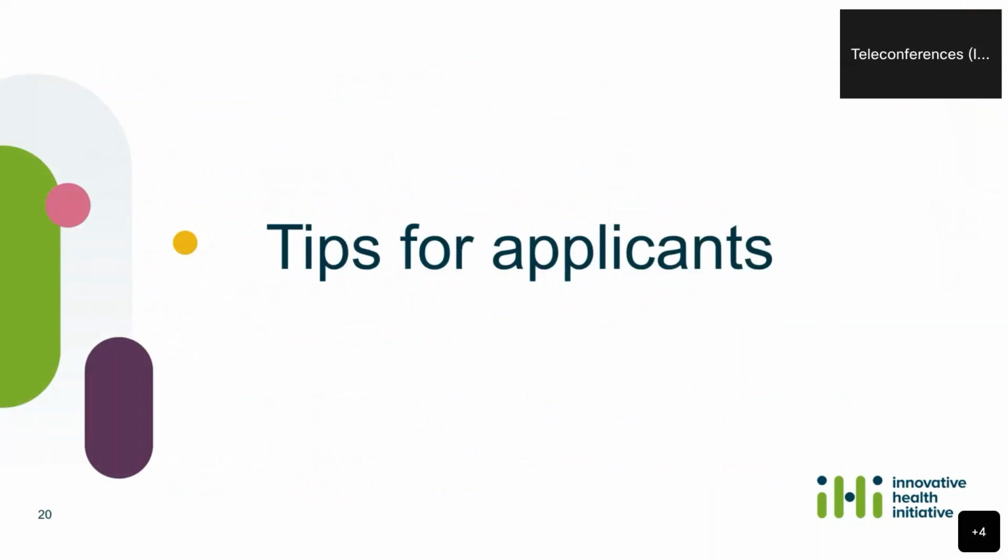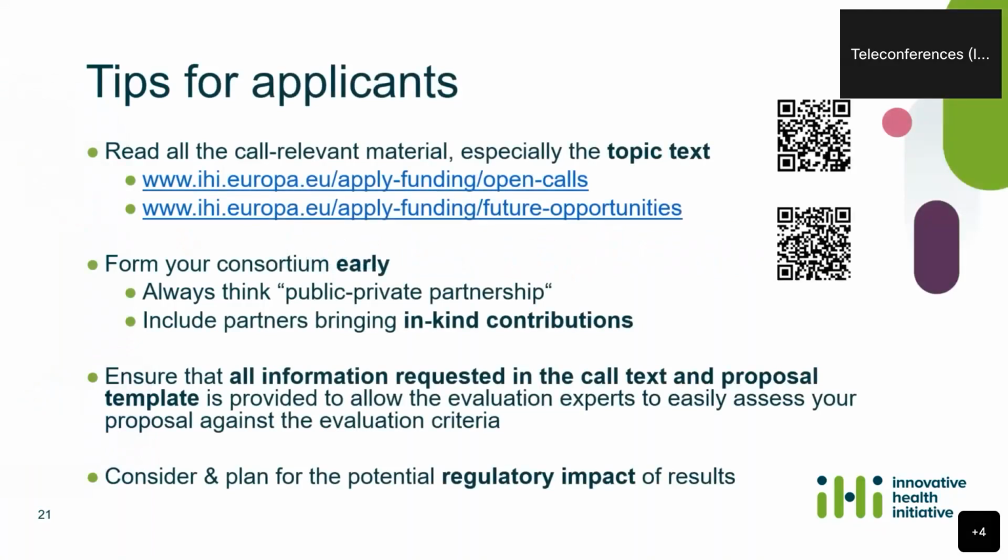I'm going to move towards the last part of the presentation regarding some tips for applicants. We invite you to read the topic text, which is the reference document. All the panel of experts is asked to evaluate your proposal against the call topic text and the 3 criteria as I've shown earlier. All the materials related to the call are relevant to help you to work on your proposal. It's important to work on your consortium very early.